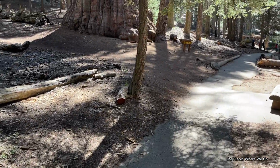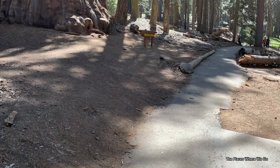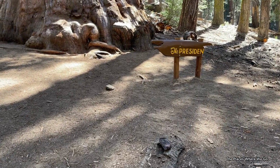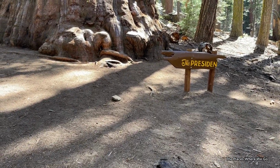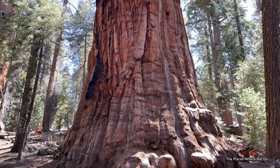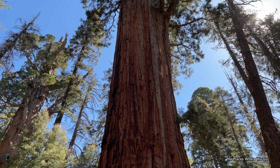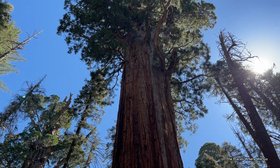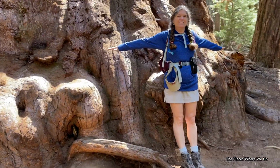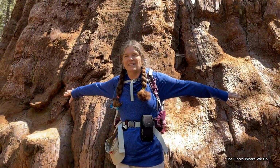Now we're getting to the main event on the Congress Trail. The named trees, the named groves, starting with El Presidente. Somebody did some damage to the sign, because it's always had a T every time we've been here. But this is another big boy standing here. The President tree on the Congress Trail. That's one of you. How many more would it take to complete a circle around the circumference of this tree?